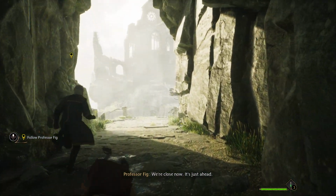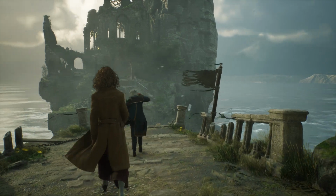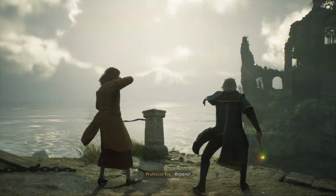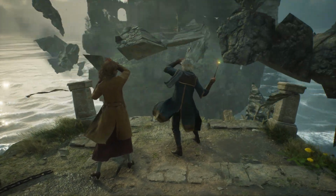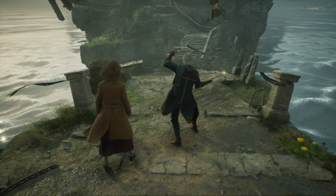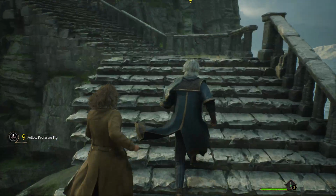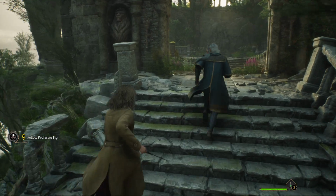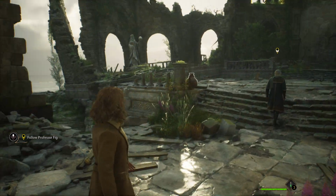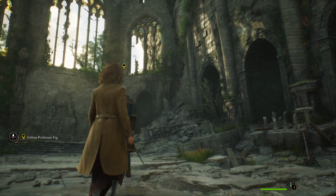We're close now. It's just ahead. Oh my days, I didn't even know you could dodge. Oh, I'm not playing at the moment. Steady yourself. Reparo! I know you shouldn't, but the moment I get the ability to learn Avada Kedavra, I'm gonna use it every time, bro. Almost there. What was that? How did it go like that, bro?